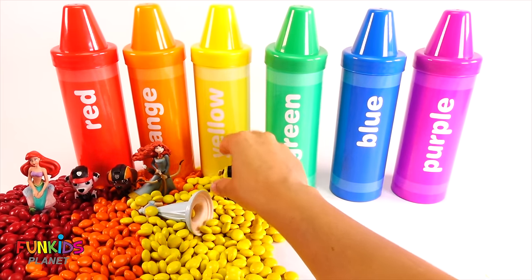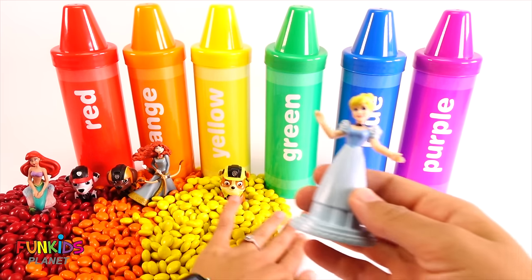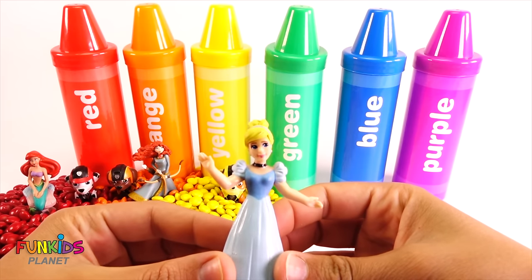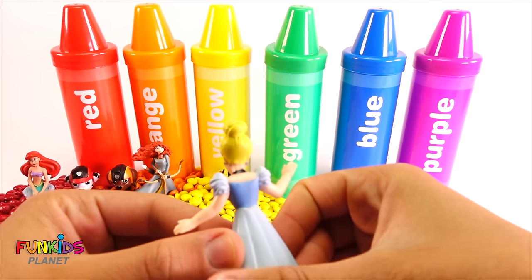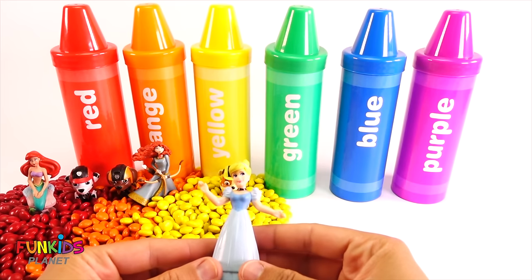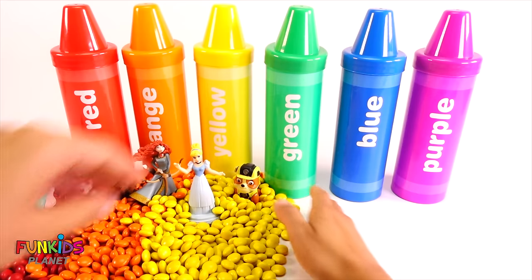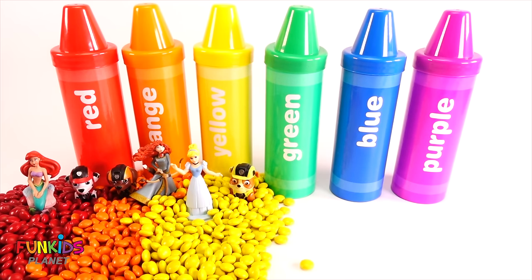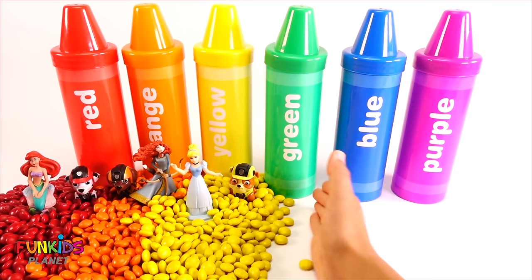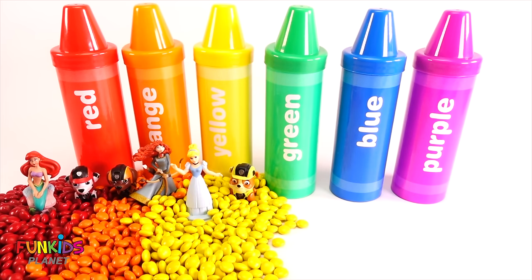Sit down, Rubble. And look who else we got. Whoops. We got a Miss Cinderella. She has yellow hair. Oh, she's so pretty. Okay, you just sit right there, Cinderella. Okay, oh my goodness, look at all those M&Ms. I love its rainbow colors.